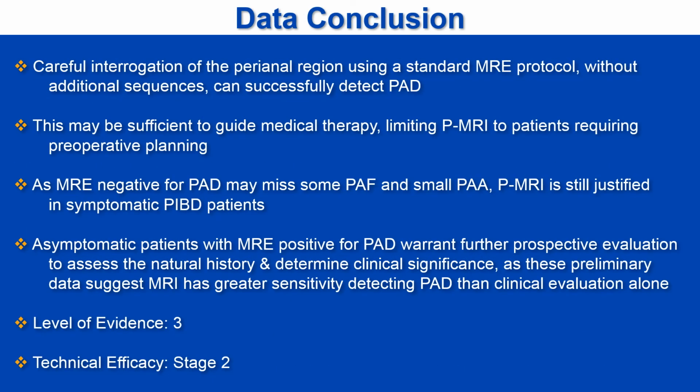In conclusion, careful interrogation of the perianal region using a standard MR enterography protocol without additional sequences can successfully detect perianal disease. This may be sufficient to guide medical therapy, limiting pelvic MRI to patients requiring preoperative planning. As MR enterography negative for perianal disease may miss some perianal fistulae and small perianal abscesses, pelvic MRI is still justified in symptomatic pediatric IBD patients.